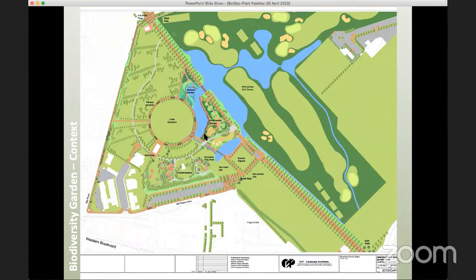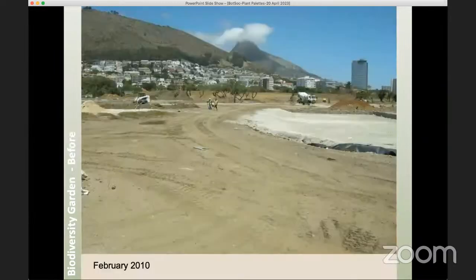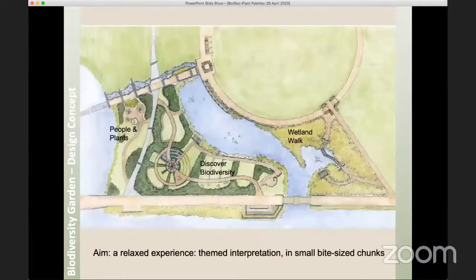So it's at the heart of the Greenpoint Park, and OVP and Associates did the design for the whole park, as well as the biodiversity garden, but I was involved in the planting. It was a project that went to a big crescendo in 2010. We were trying to get ready for the World Cup, didn't quite make it. But this is essentially what the site looked like before planting.